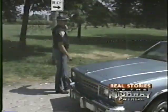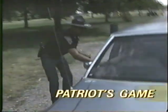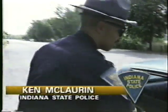What's this right here? 2838. That's some marijuana? Turn your engine off. That's some marijuana. You sitting there smoking some marijuana? Step out of the car. You step out of the car, too. This is a crack pipe down here on the ground. Who does it belong to? Excuse me, ma'am. This is your crack pipe?